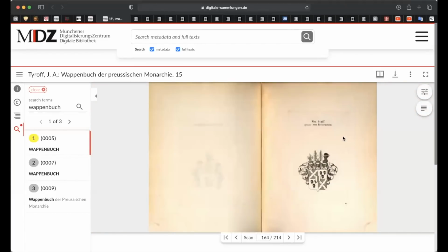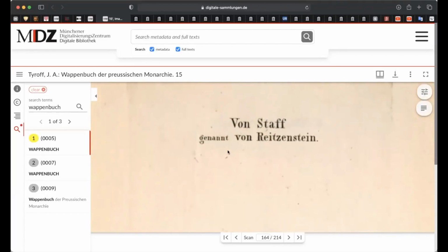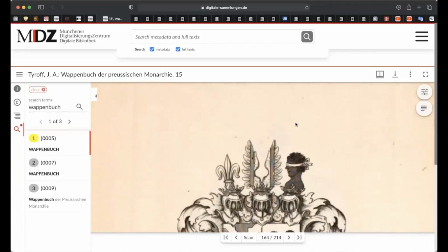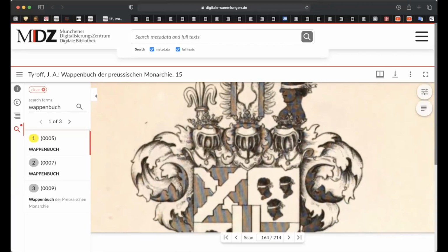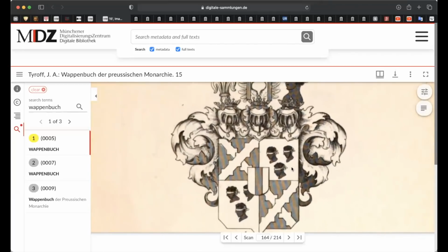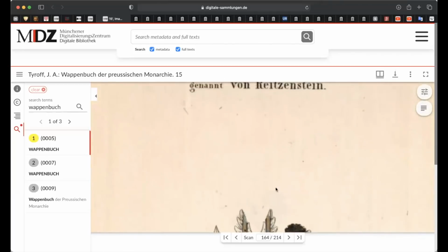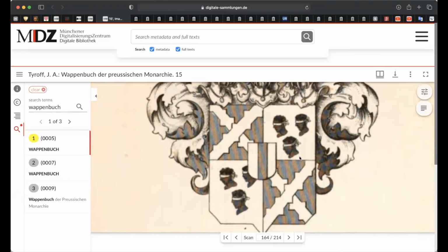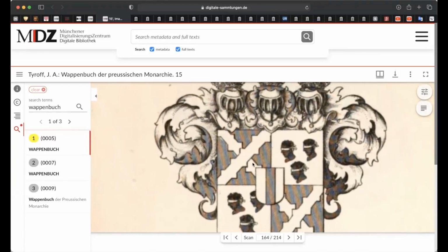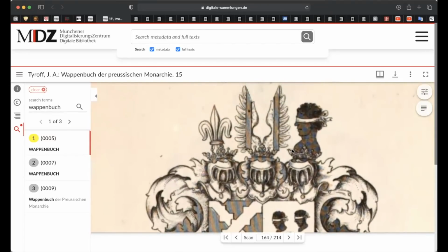I want to bring you to this other image right here, another page. And it says here, Von Staff, Genant von Reinzenstein. Okay, and look at the coat of arms. Look at that, so-called Negro, right? And this noble Prussian family crest. All right, as you can see again. Yeah, and the X. All right, Prussian noble families.